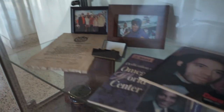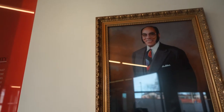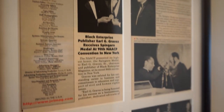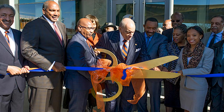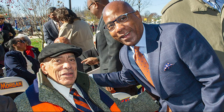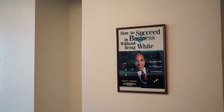The namesake of the Graves School of Business and Management is Earl G. Graves, Sr., the world-renowned founder of Black Enterprise Magazine and esteemed class of 1957 Morgan State University graduate. Mr. Graves was a visionary who had high expectations of himself and those around him, whether in the boardroom or elsewhere. He embodied excellence and kept his zeal for life and love for his community. Earl Graves' legacy and commitment to minority business achievement lives on within the halls and lessons being taught within the Graves School of Business and Management.